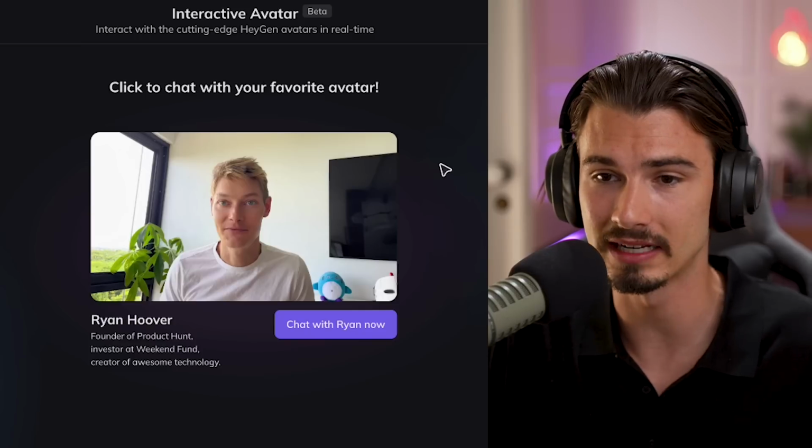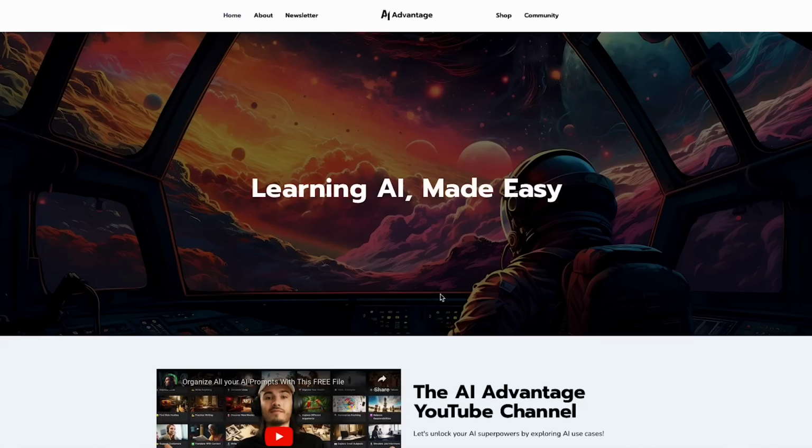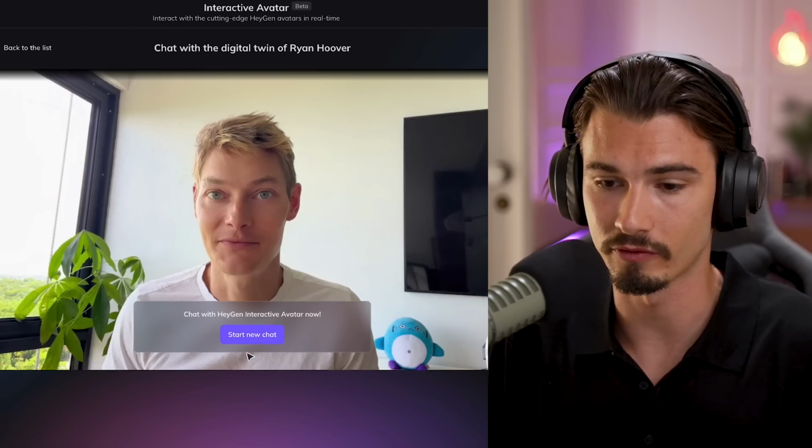First of all, we have LumaLabs coming out with interactive avatars. And this is pretty simply described. It's an API endpoint that you can start building into your own websites or services where you can train a version of yourself that is linked to a chatbot. So all of a sudden, you're not talking to a little chat interface, as you might know it on the internet, but you're actually talking to a human. Let's have a look at this and start this chat with Ryan Hoover here.